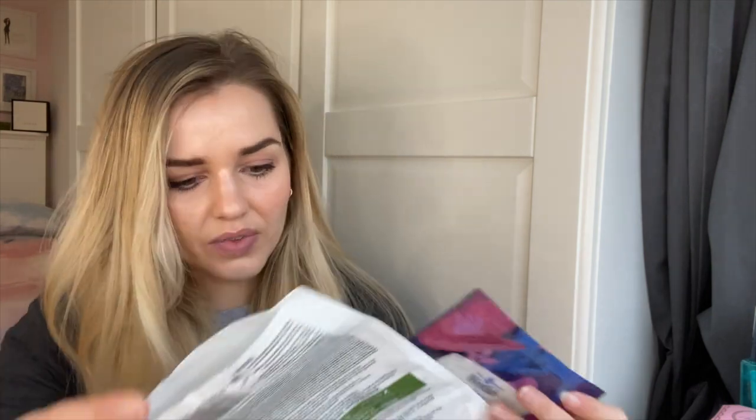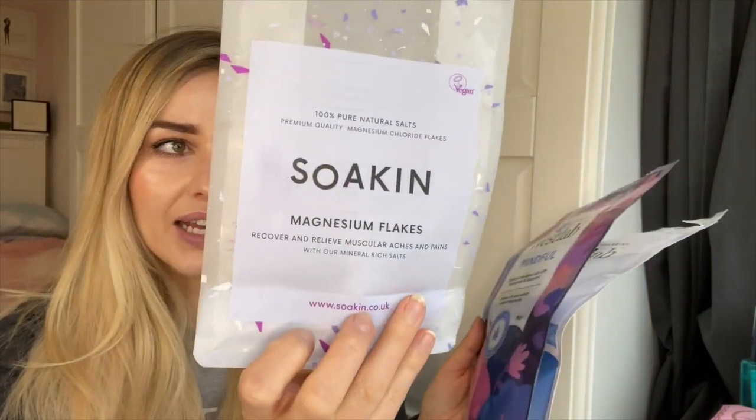And then we have some salts, because I've been taking a lot of baths lately. We have three packets of bath salts. So I've got the Soak-In Magnesium Flake salts. These are really, really nice. I just love any magnesium or Epsom salts or anything to calm and relax me, especially after work, because work's been super stressful. So anything just to chill me out.